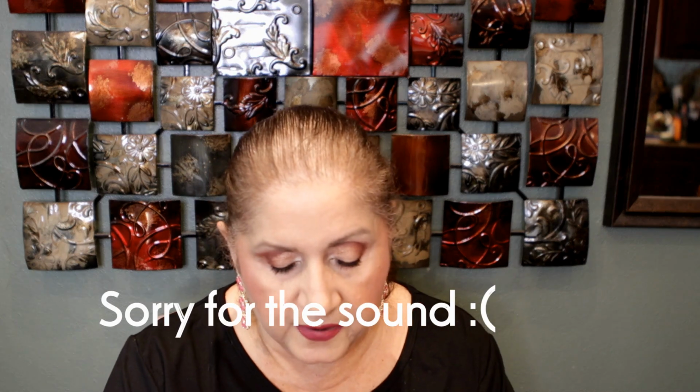So let me see if I can find a lipstick here that has a little bit of shine that I can put over this one. I'm going to use this one that is number 120, Blushing Fantasy.